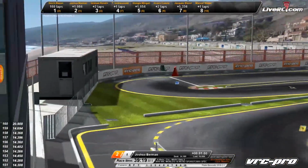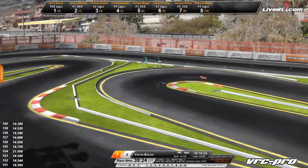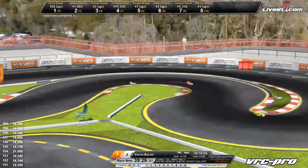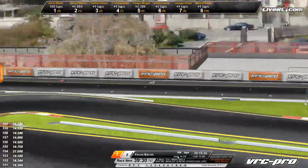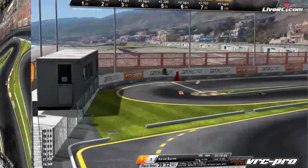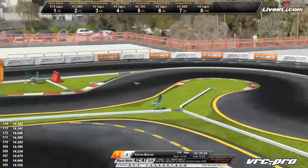And at this point, with little more than 5 minutes to go in this race, Kevin Bacon, he's got to stay smooth, got to stay consistent. And Joshua Berman, he's got to put the heat on. Graham Raystrick in the number 3 spot, Andrew Chetty in the 4 spot, Mingatti in the 5, Fiesta in the number 6 spot. Taking another time shift here into this one, 42:45 down in this one.